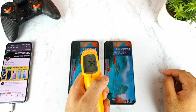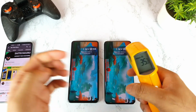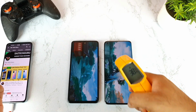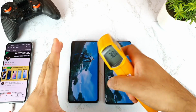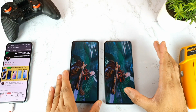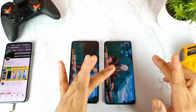And now let me check the temperatures before starting the test. 38 degrees, and in this Mi11 device we have 40 degrees right now. 40 degrees on this Snapdragon 888 chipset, and 38 degrees on this iQOO 7, which is a Snapdragon 870 chipset. So let's see, friends, which phone will have the better score and how much difference you can expect between the Snapdragon 870 versus Snapdragon 888.